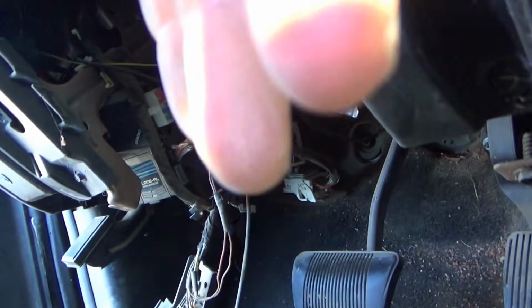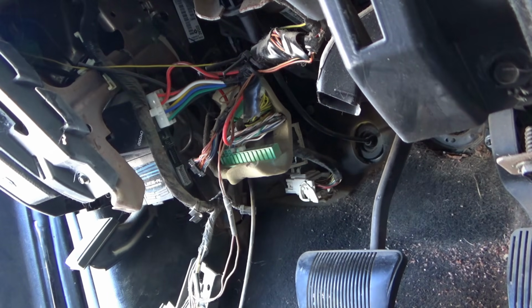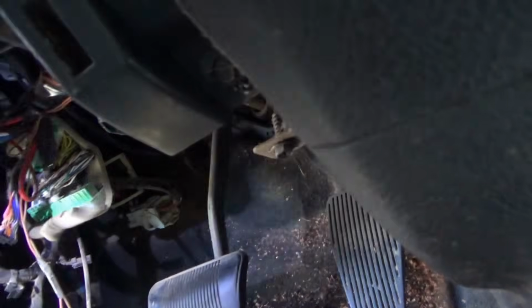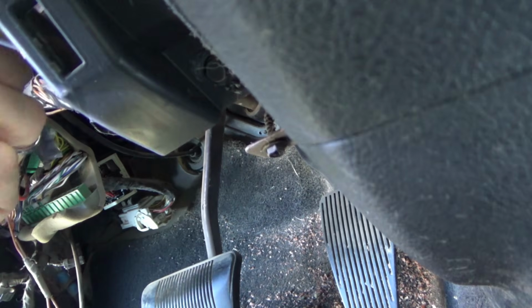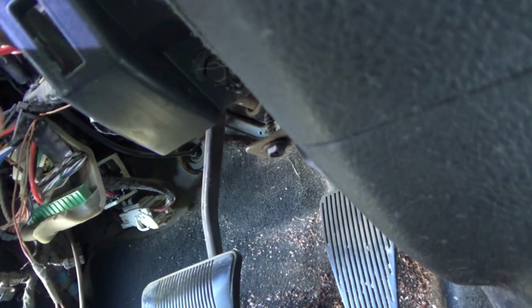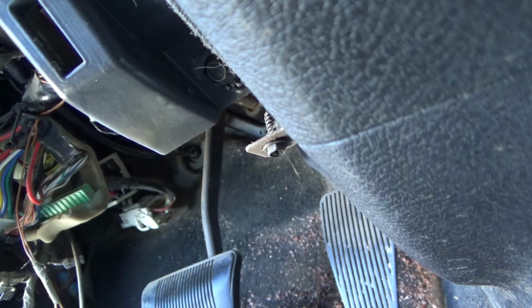Let's see. Any change? No, no change. Oh, aftermarket garbage, people. At least check for powers and grounds on this little connector right here that goes to the key. So let's see if anything changed. Yeah, so there's probably no power.